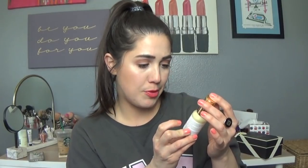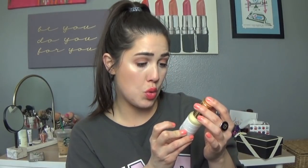This is 1 fluid ounce. I think it's supposed to exfoliate your skin and always keep a fresh, glowy layer of healthy skin on top. So I'm excited to try that.